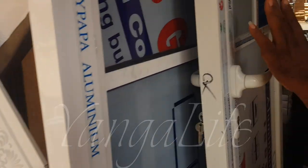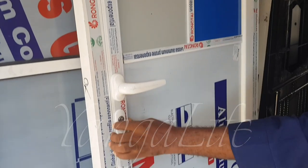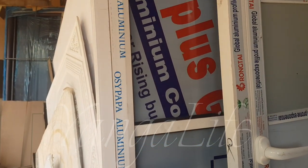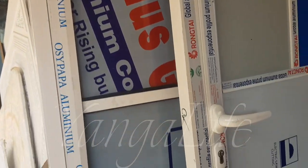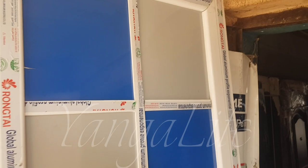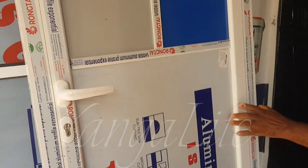3 feet, okay. This is a toilet door. How much is this toilet door, sir? The toilet door is 7,500. This one is 13,000 with key. 30,000 with key. Is this one a foreign door? Okay, it's just a local made door, 30,000.